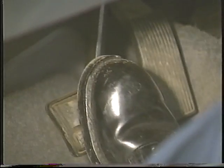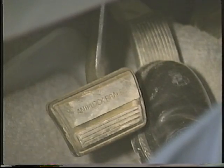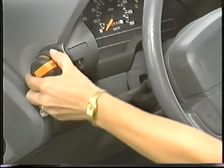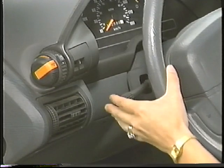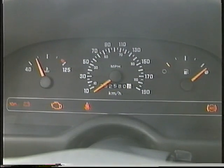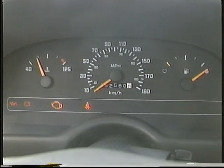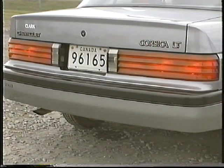In the driver's compartment, always check the brakes by pumping the pedal. Watch for free play. Recheck all indicator and interior lights. Ensure gauges are functioning properly and sound the horn. Check the hazard indicators and service lights front and rear for operation, and remember to record any faults discovered during your inspection.